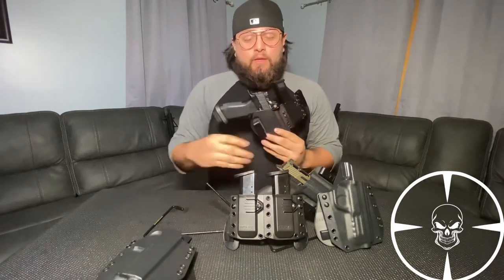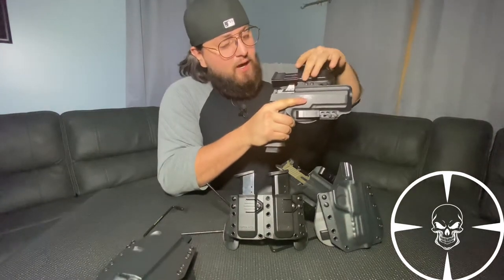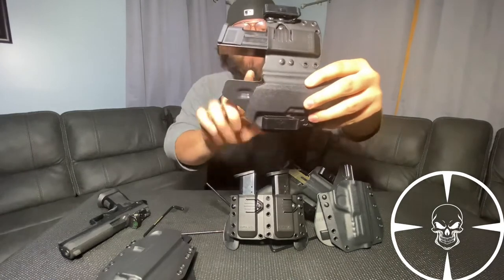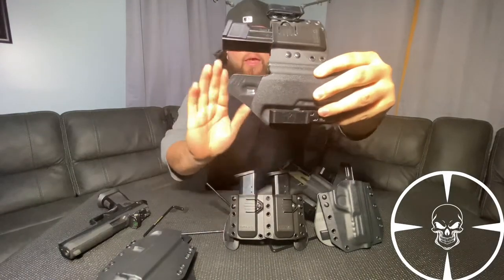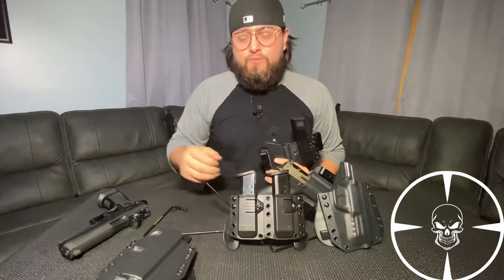So the P320 has a red dot. As you can see, this is the P320 RX. When I first got the holster, it was pretty much up to right here. I don't know if you can see that. And pretty much my red dot was not going in. So it was an issue. I did it for both.